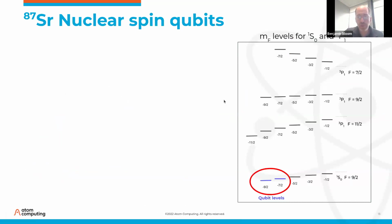Now, how do we actually create a qubit with that? Well, actually, strontium-87 is a pretty poor atom to try to create a qubit with. Potentially, you could create a qubit with it with 10 levels. But for us, we really wanted to start off, there was a lot known about the Rydberg structure in strontium. And we wanted to start off with something where we were certain that the Rydberg structure was going to be amenable to 2-qubit gates.